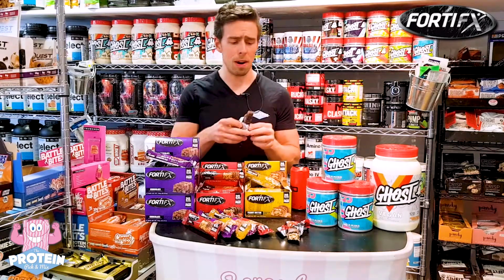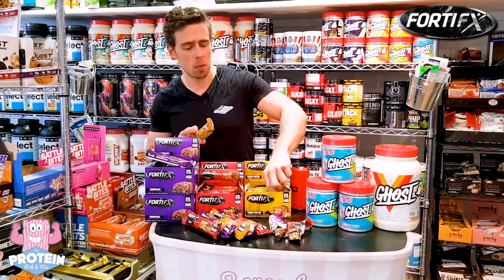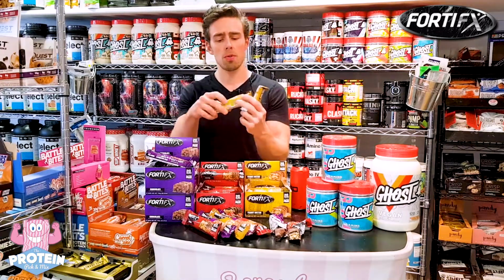I've bitten this, I'm coming right round to the chocolate. But chocolate, another winner. Okay, final one. But the range does deserve running through here.